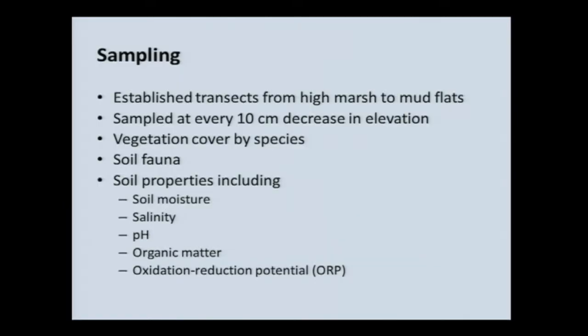So what we did, we just wanted to find out what the soil conditions were like. So we went out there and we said, okay, we want to be able to project this onto different elevations. So we start in the high marsh, and then we start surveying, and every decrease of 10 centimeters in elevation, we stop, put in a sample point, and Sarah does the vegetation analysis, and then Catherine does the soil fauna, which they can report on next year. I'll drag them out to Boise. And then I work on the soil.